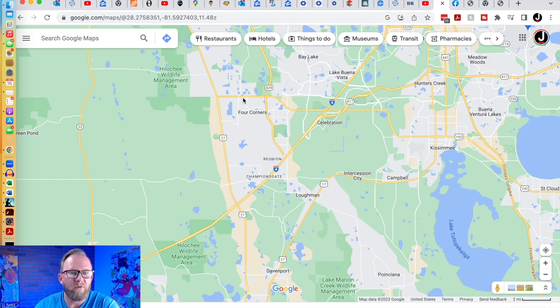And Davenport borders what we locals refer to as the Four Corners area. This Four Corners area is called that because it borders four different counties: Osceola over here to the east, Orange County up here to the north, Lake County up here to the northwest, and Polk County down here to the south. So the southwest area, the county we're talking about, is Polk County.